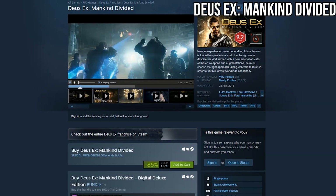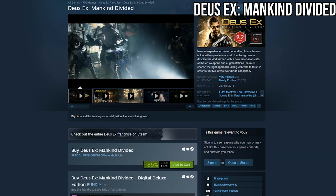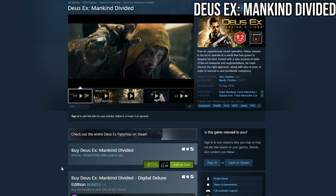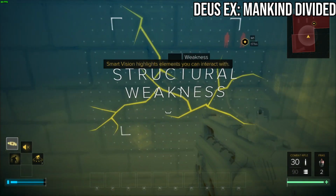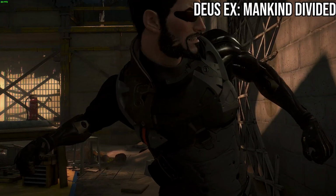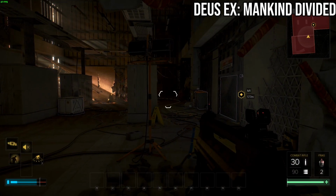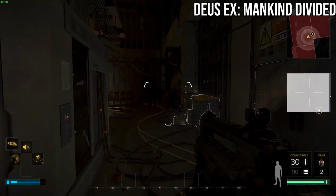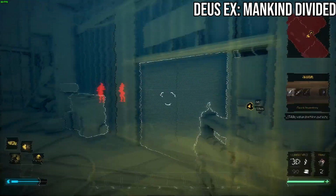So next up is Deus Ex Mankind Divided, which is a phenomenal 85% off. This game is known as an immersive sim, and it lets you choose multiple ways to actually engage with enemies within a level. You can use dialogue, you can use stealth, and you can use action, but there are many choices that you can make. Now this game is probably one of the best looking on the Mac operating system. It's fairly well optimized, and it's certainly one of the higher budget Mac ports of recent years.